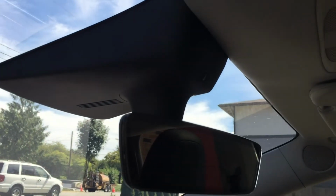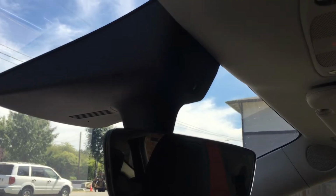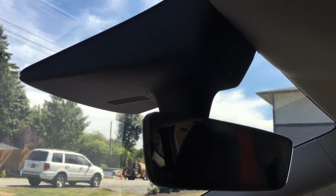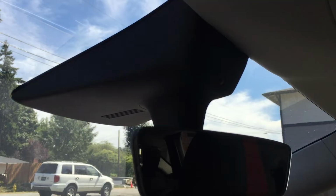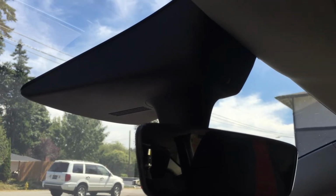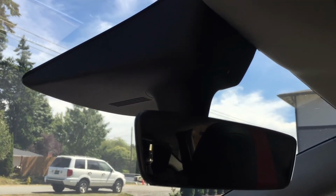One thing to point out, this is a '22 Model Y. On the '21, the process is going to be a little different, but for '22 and up, this might be pretty similar. I don't know what they changed, because Tesla, every year they change something. So they might have changed it on the newer models, but for sure there's going to be a few differences between them. But I think just as a general idea, this will give you a pretty good general idea.